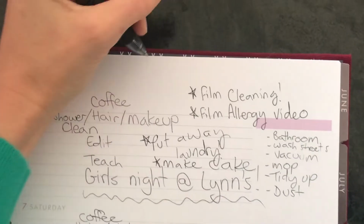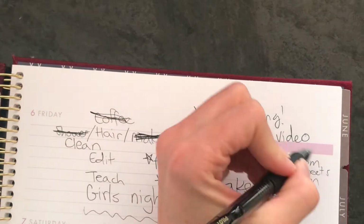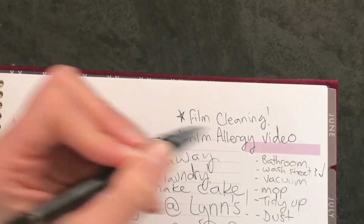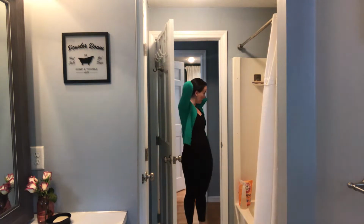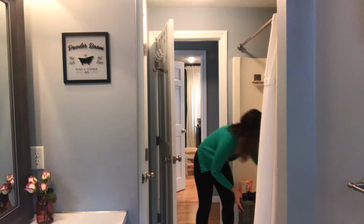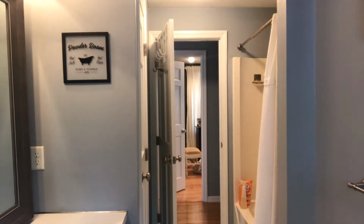Once I got upstairs, I just took a look at my list and decided where to start with my cleaning list. And I always decide to start in the bathroom. I don't even know why I bother checking. When I clean my bathroom, I just empty everything out so I have a clean slate and I can wipe everything down really well. So I get the shampoo and everything out of the shower, I get everything off of my bathroom sink, and I take the shelf out so I can get the floor underneath.